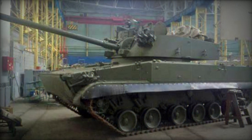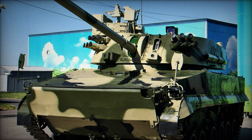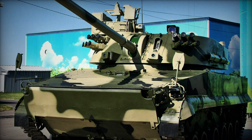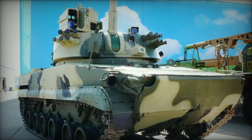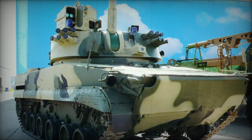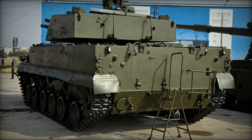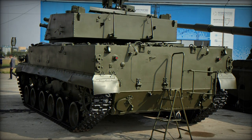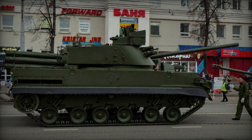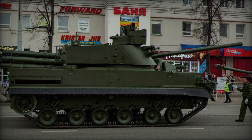The power plant, transmission and running gear of the SAO 2S31 Vena are borrowed from the BMP-3 infantry fighting vehicle with almost no changes. With a combat weight of 19.1 tons, the SAO 2S31 Vena has dynamic characteristics similar to the BMP-3. The 368 kW UTD-29 engine allows it to reach speeds of up to 70 km per hour on the highway. Afloat movement is accomplished by auger-type water jet propulsion or track rewinding.